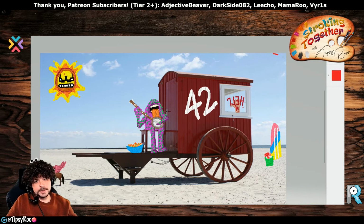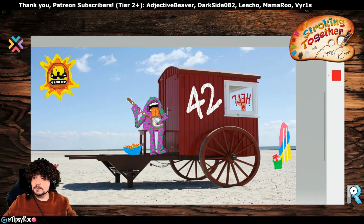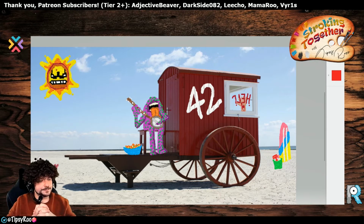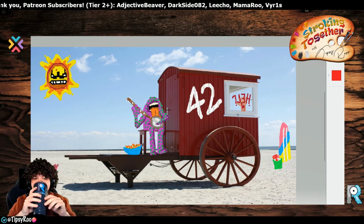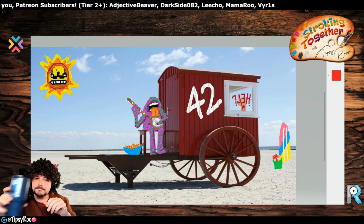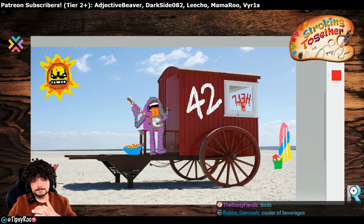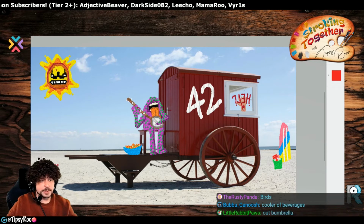There we go. Now it looks more like a beach day. Alright, I probably have time to add a couple more things in here. Does anyone else see anything in this picture that is missing? Ooh, cooler of beverages and birds.